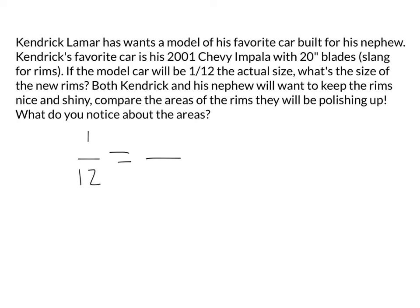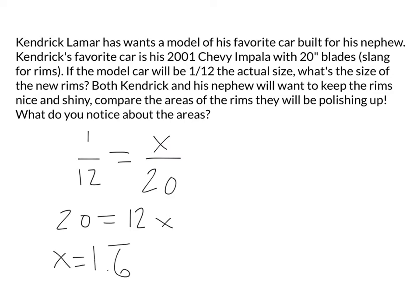Well, 20 is the big size, right? So that's one way that I look at it, is it's going to go with that bigger number there. Right? 1/12 is equal to something over 20. Okay, now we can cross multiply this thing. So let's see here, 20 times 1 is obviously 20, so we get 20 equals 12x when we cross multiply, and then it looks like we're going to have to divide by 12, do a little algebra to solve. So if I divide that by 12 on my handy dandy TI-84, I get 1.6 repeating. X equals 1.6 repeating, or you can think of it as like, 1.67 is fine.